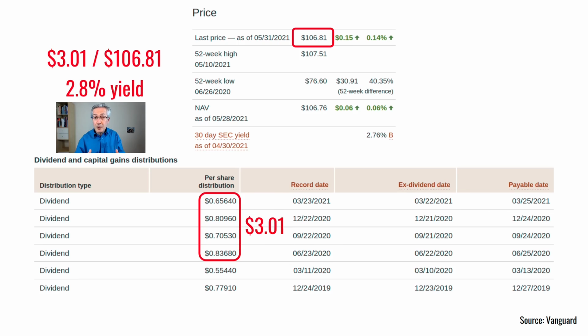Now that will fluctuate due to two reasons. One reason varies very rapidly, and that's the price of the fund, which will change minute to minute. And the second thing which changes is the actual dividend payments, which vary much more slowly. You can see they're paid here on a quarterly schedule.